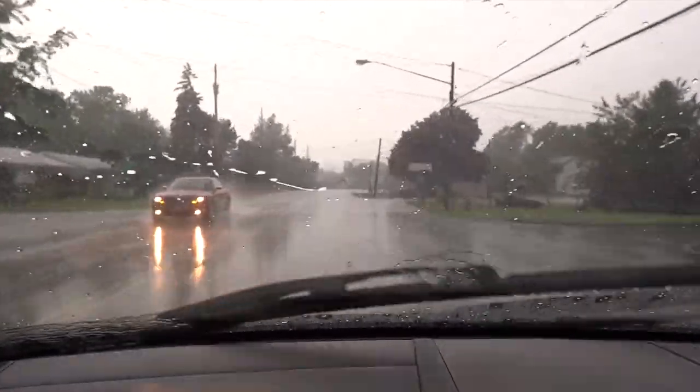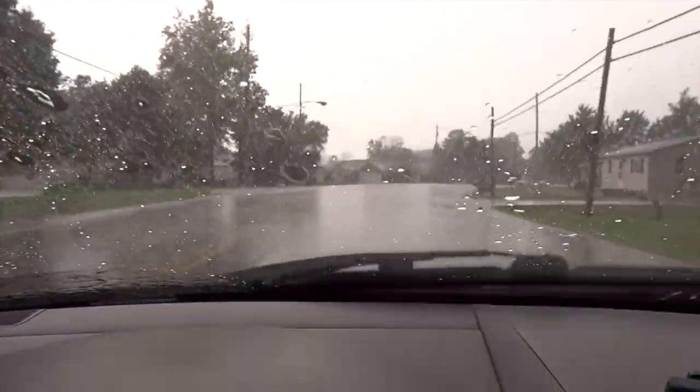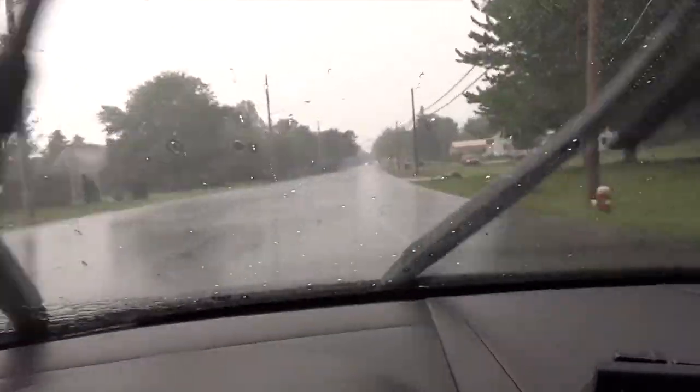Wow. I mean, it is really crazy. I can't even see the road. I mean, I literally can't. I think I gotta turn this camera off and put two hands on the wheel.